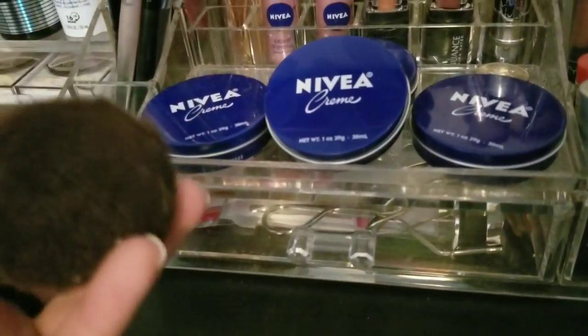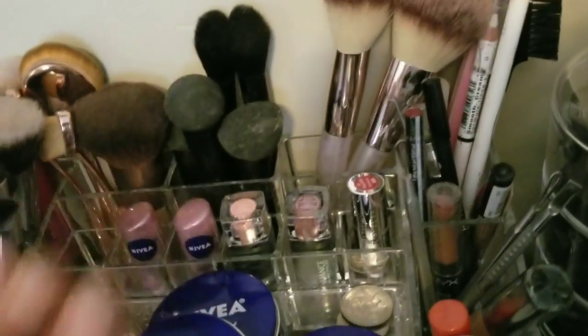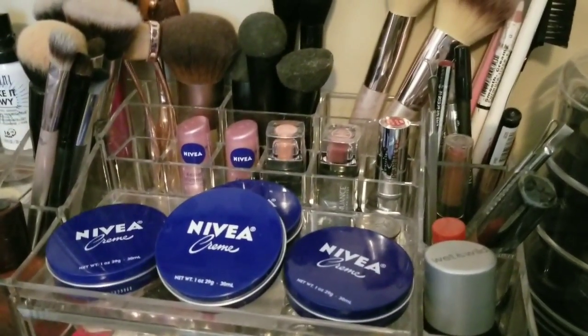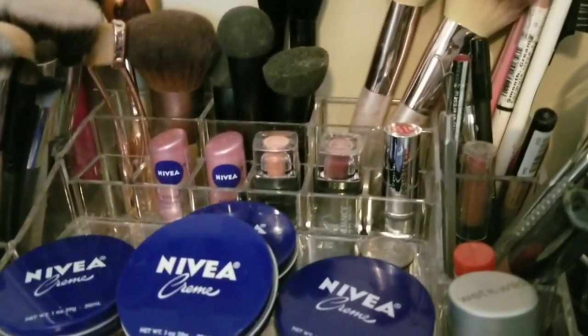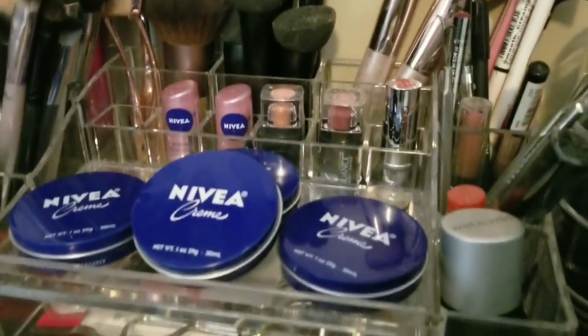This one's getting kind of funky. I gotta wash my brushes. You guys have seen my brushes in previous videos. Look at, they're starting to get a little dusty because I just don't use them. I really don't. I use the blush brush, and that's pretty much it. I don't know. A couple Nivea. I had another one, the blue one. I used it up. Just randomness, really, guys. And then more of these eyeshadows that I really like.